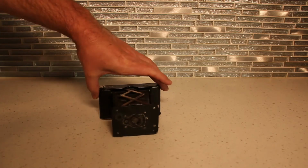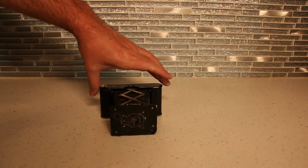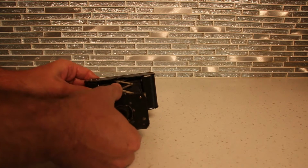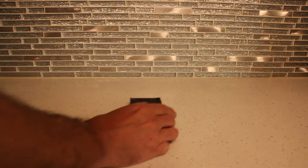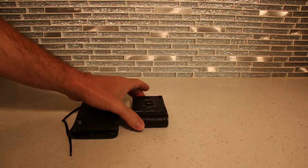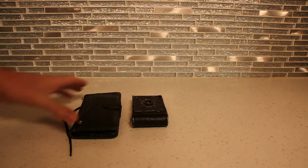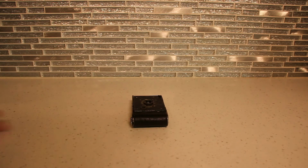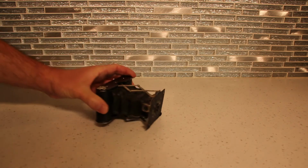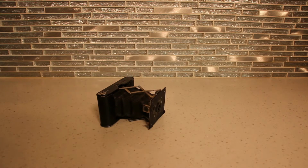But on the front here, the interest in this particular camera is actually fairly obvious. If you close that back up, compare the size of it to a modern smartphone, you can see it's actually smaller than a modern smartphone, or at least this particular model. So it was called Vest Pocket, so the idea was you could just put this in your pocket or in your purse or something like that, carry it around, and you hardly even notice it was there.